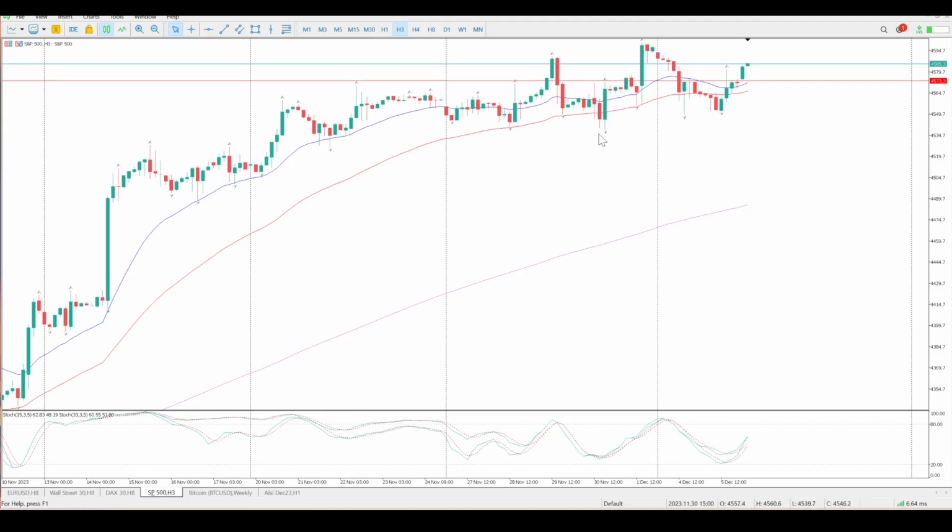Moving averages are still pointing to the upside. The oscillators are what I'm quite interested in on the 3 hour at the moment. They have crossed over and are pointing to the upside, so there is something brewing. I just don't like the way, so this was yesterday, this big rejection bar yesterday, then we continued upwards into the close, and then we've gapped up and are moving higher today.